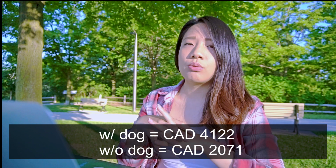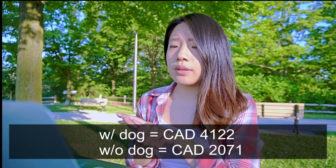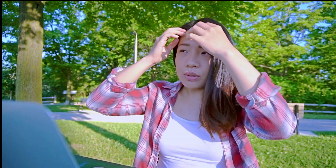So the total expenses with the dog is around 4,122 Canadian dollars. But if it's without the dog, that's around 2,071 Canadian dollars. So this would really depend, I would say, on the flight ticket, where you are coming from, and also where you're going to be staying. So for short-term rentals, Airbnb and stuff, that would really differ. If you're going to be living in the city, of course that's going to be much more expensive. And there's a couple of places as well, if you negotiate for a longer term, they can give you a discount. So roughly this is what we paid coming to Canada.